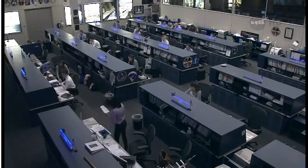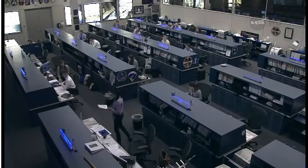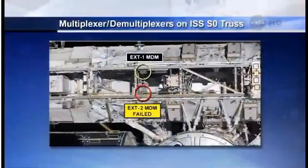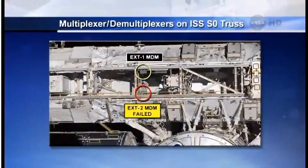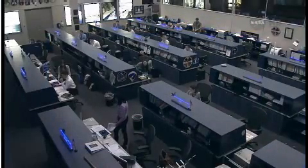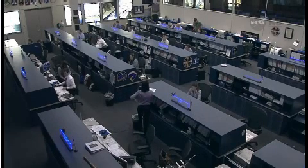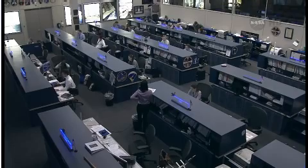During that spacewalk, Steve Swanson and Rick Mastracchio are going to be replacing a failed backup multiplexer-demultiplexer computer relay system on the exterior of the space station. Again, our coverage of that is going to start at 7:30 a.m. Central Time, and the spacewalk itself is scheduled to begin at 8:20 a.m. Central Time on Wednesday. All that's coming up this week on NASA TV, and this is Mission Control Houston.